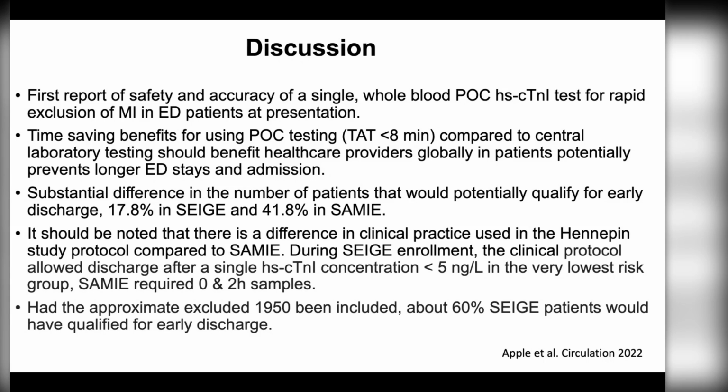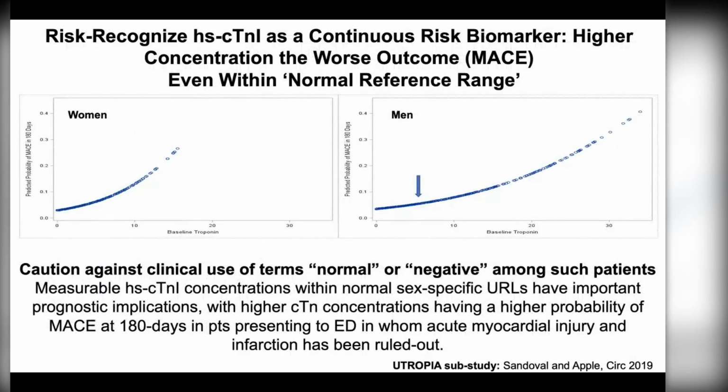So a learning point in the design of studies, something we typically miss, we actually missed in the first way we designed these studies, is that the sites were designed a little differently in how patients were enrolled and even cared for.